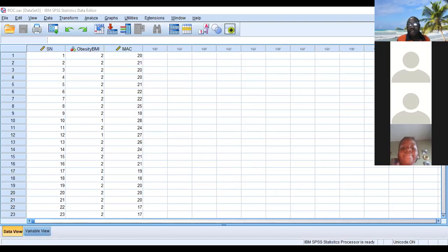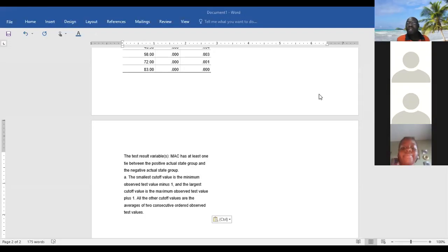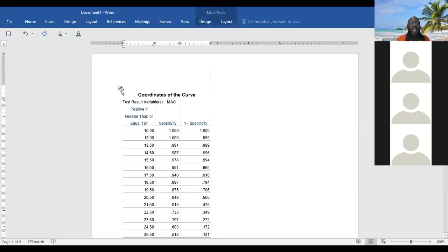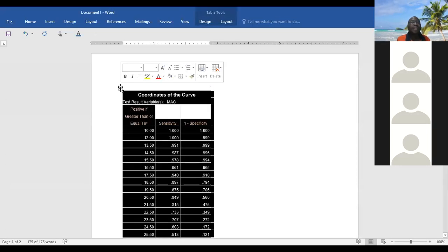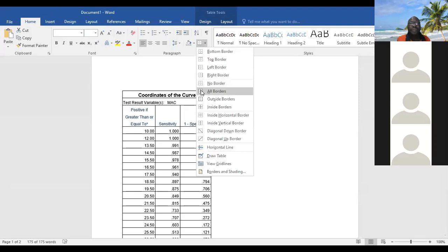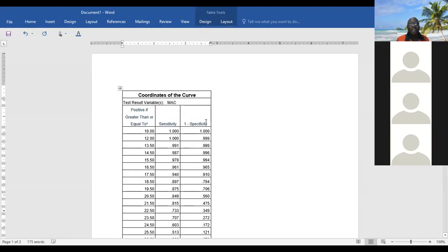Let me share my Word document. Can you see my Word document? Yes, sir. Can you see what I was saying? Those are dots. You can easily select it and put the grid line so that I capture what I want to put here. Can you see now?